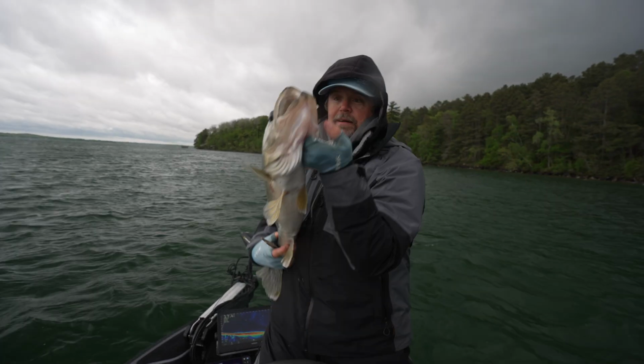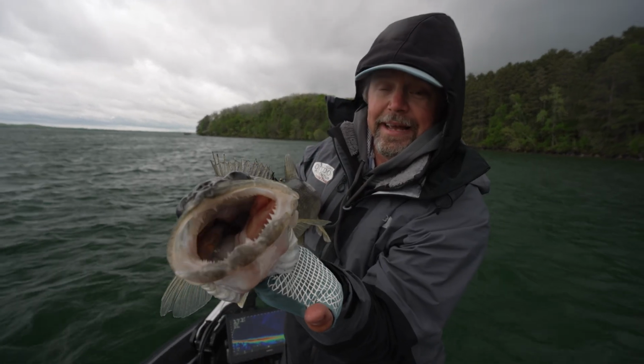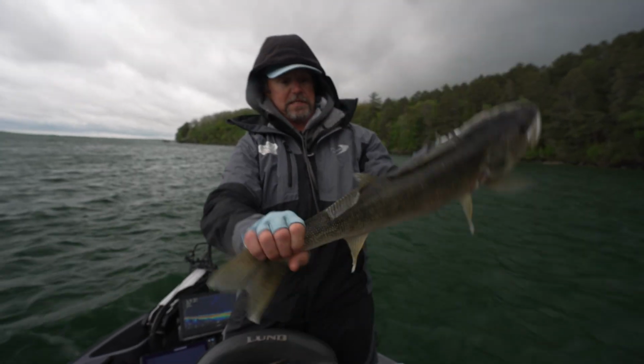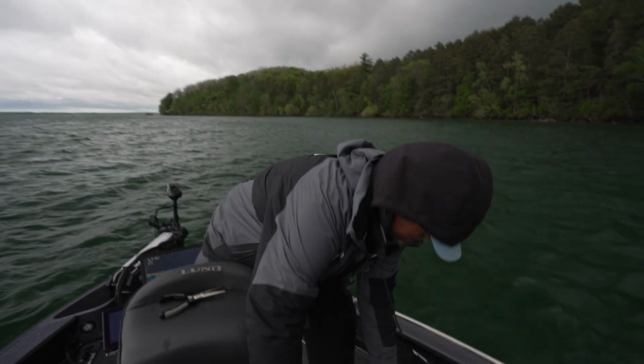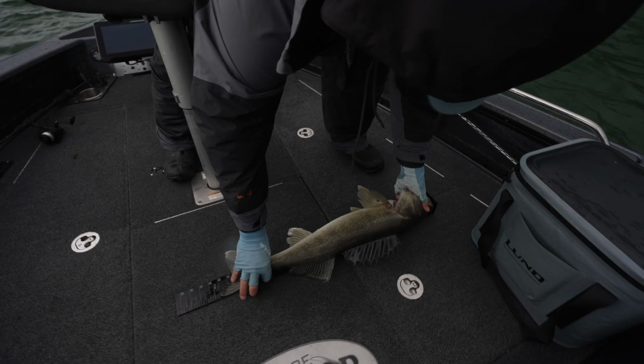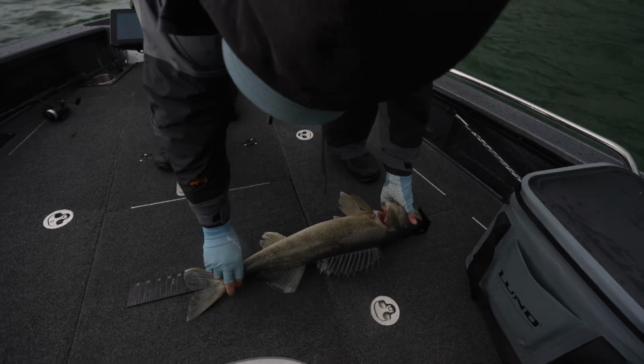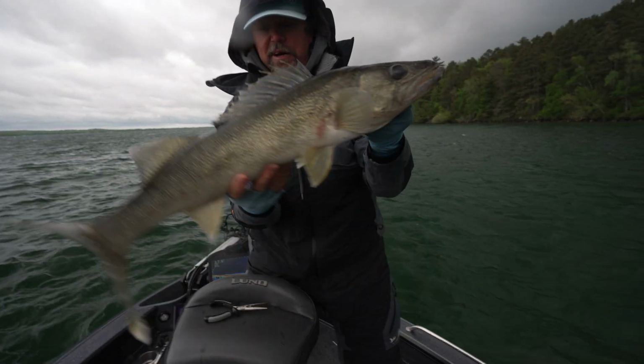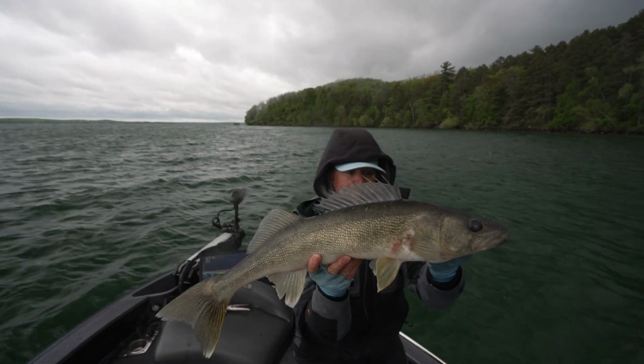But look at that. He ate a creek chub. A beautiful fish. That's like a 27, 28, 29. Oh, Zach, we'd get 29 a quarter. Toby, the same spot last year I got a 28. 29 a quarter. We're gonna let him go. Just grew a little bit.